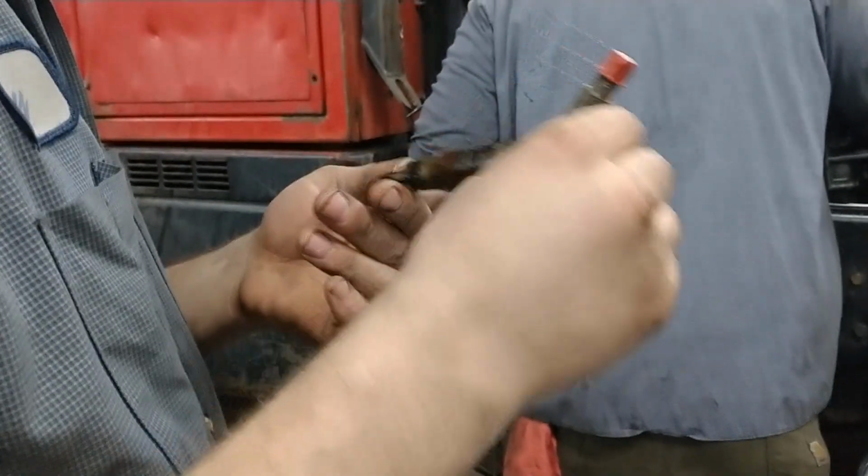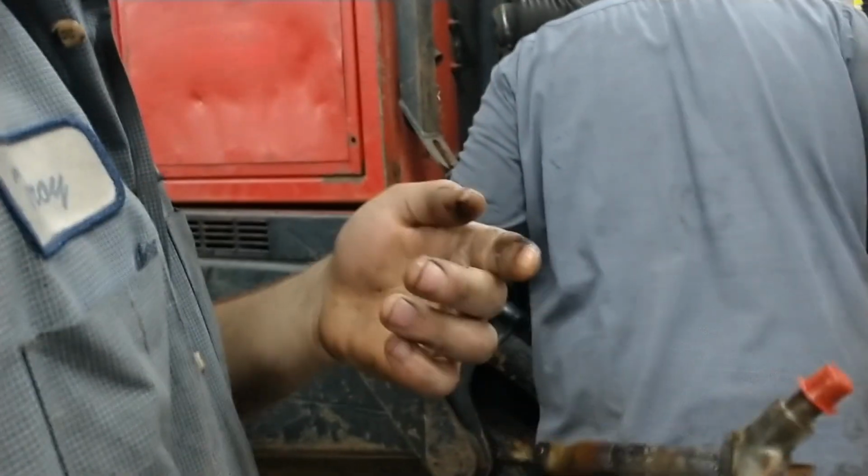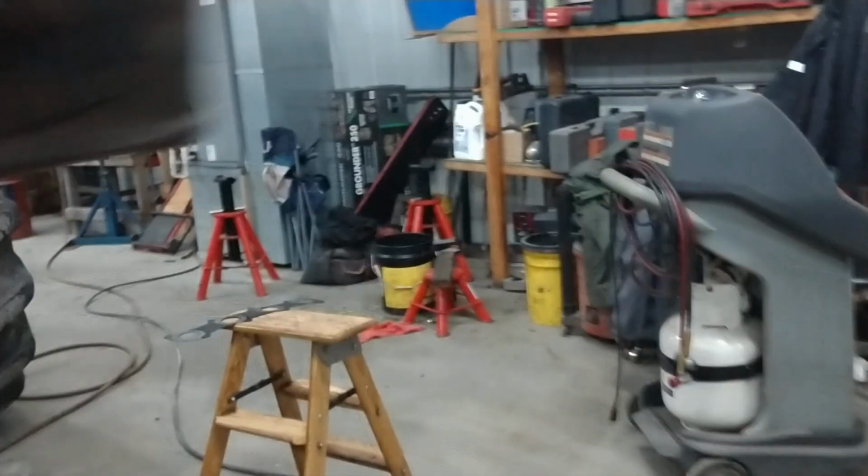That fell right out? You'll never believe it. You didn't have to pry it out? Is that moisture on there? Fuel or is that freeze? That sounds like oil. Fuel. Crumbs.